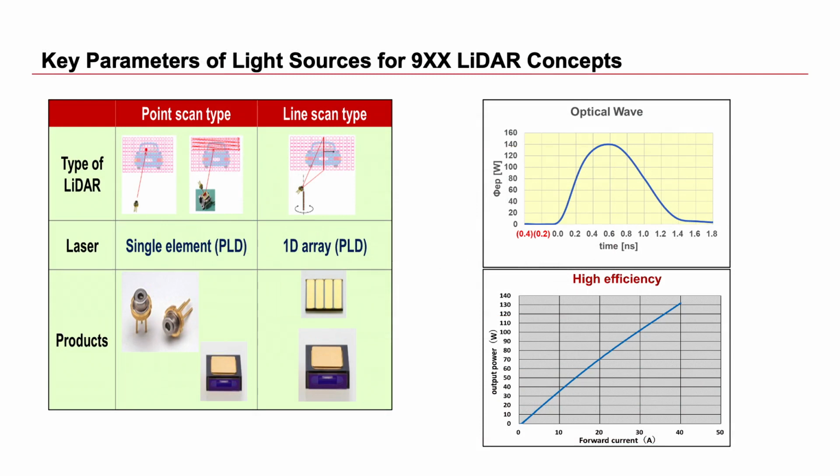When selecting the right laser diode, one must consider some key parameters. For example, to achieve a long detection range, the laser diode should have high peak power when operated at short pulse conditions. It should also have high laser efficiency to reduce heat and power consumption.